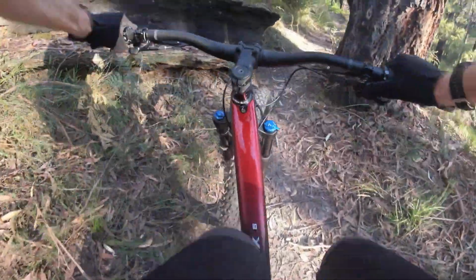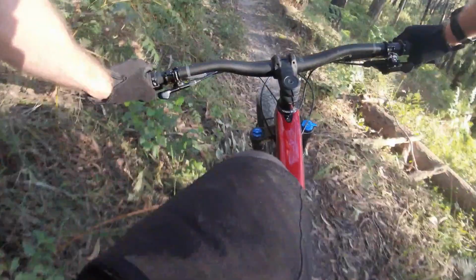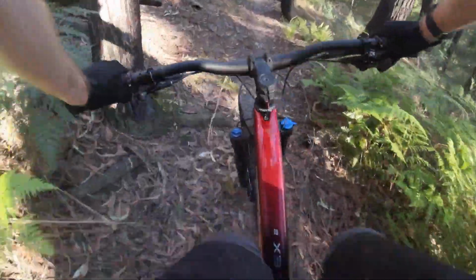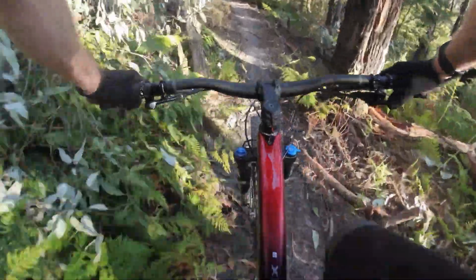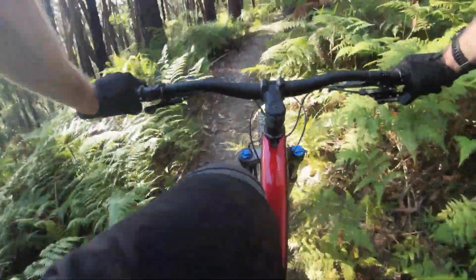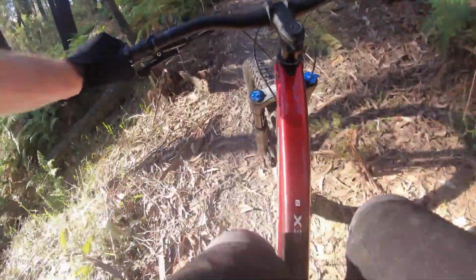Oh, still going. Nearly stopped there. It's lovely riding conditions. Spring, one of the first days of spring at the moment. So it's a balmy 17 or 18 degrees. Surprised I'm still talking, because it is a steep climb.